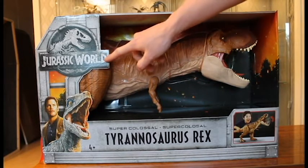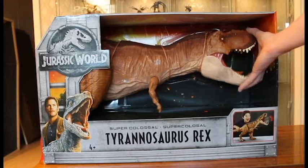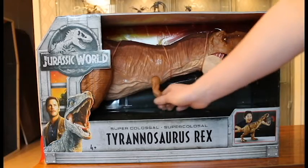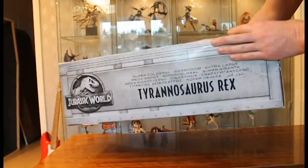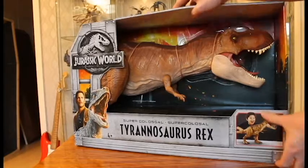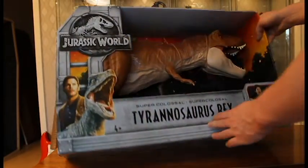And there's a Jurassic World logo here. It says Jurassic World, but not Fallen Kingdom, just like with the rest of the line. And there's a picture of a kid playing with the toy. It's open mouth and all that, and you can try it out in the box if you want to. And on the top there is, oh, I hit my elbow. It says Tyrannosaurus Rex Super-Colossal, and let's see if it's different on the bottom. It's just some information, says Mattel and a lot of text, blah blah blah.